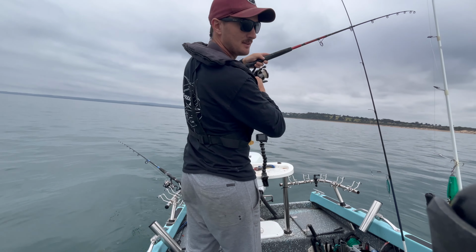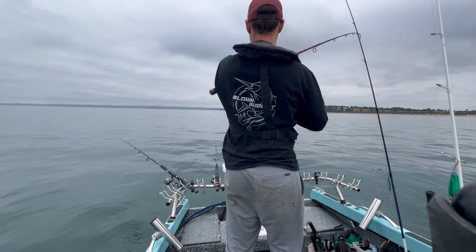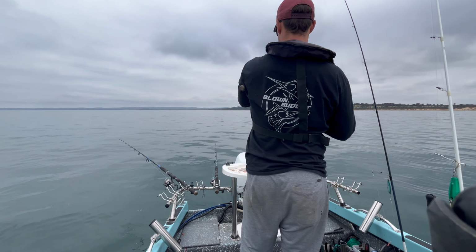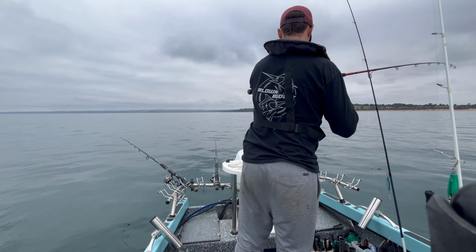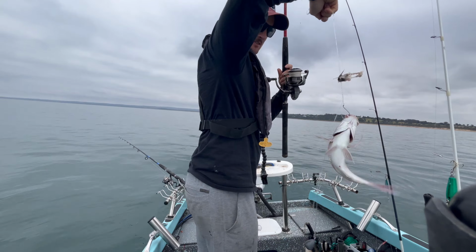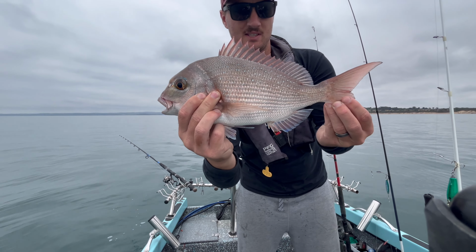I don't think this is a gummy. Not a bad little pinky. That's not something I commonly catch here. This time of year seems to be the go.